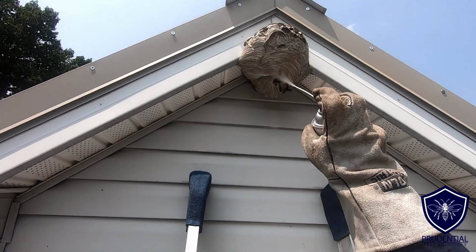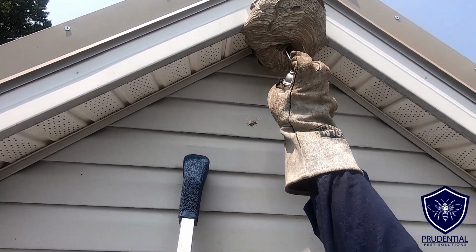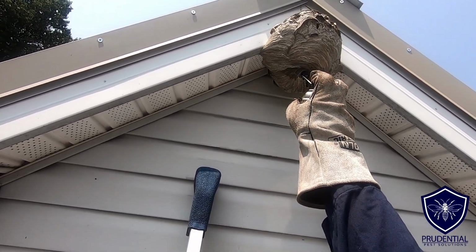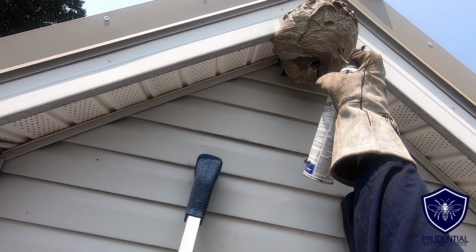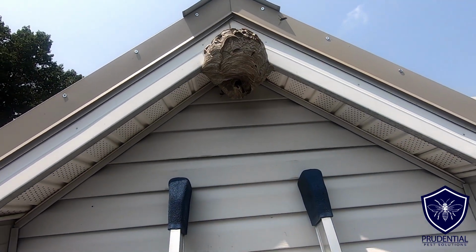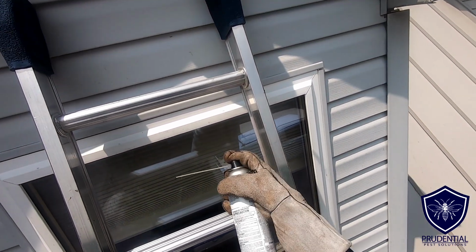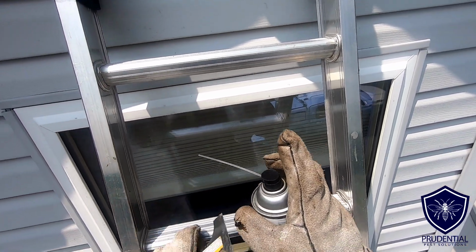When I inject that aerosol into that opening, it works so quickly and permeates that whole nest almost instantly, so the nest is dead within seconds, which is important when you're 20 plus feet off the ground in a bee suit with hornets flying all around you. You want a product that's going to work quickly, and that's the one I like to use. So we're going to give that a couple seconds, make sure the aerosol permeated everywhere in there, and then we're going to remove the nest.